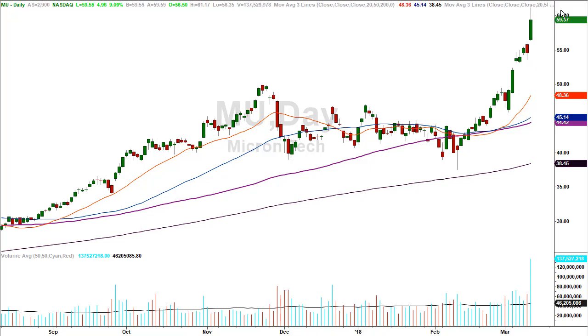But here's the point I want to make. First, let's take a look at the volume on Micron today. 137.5 million shares against an average daily volume of 46 million. When I see that, the first thing that comes into my mind is that's a potential exhaustion day. You can see that the trend is obviously up, so I'm not looking for a collapse in this stock by any means, but we are extended from home base. Home base is at $48.36. That's the 20-period moving average. So we're very far extended from home base. We have the makings of an exhaustion day.